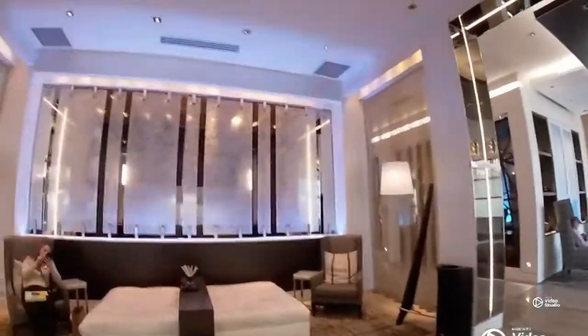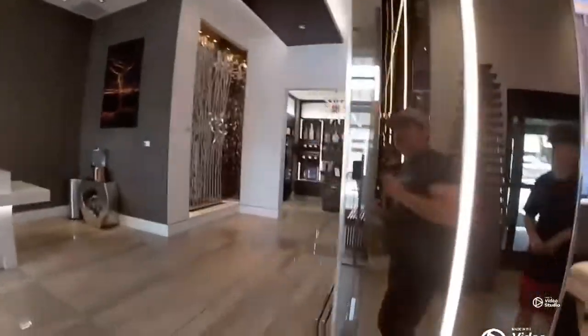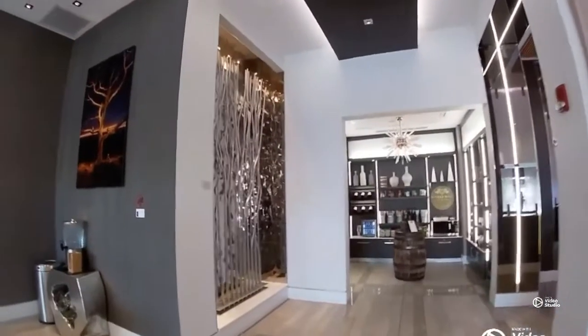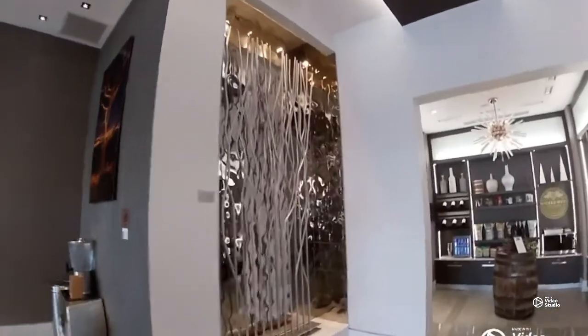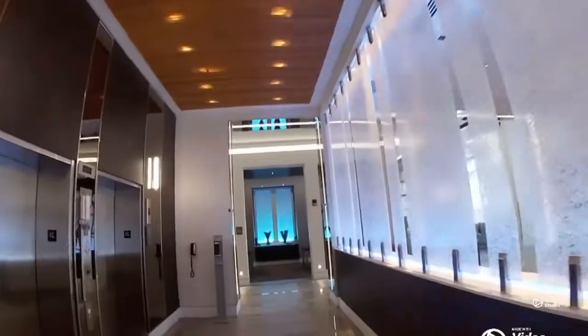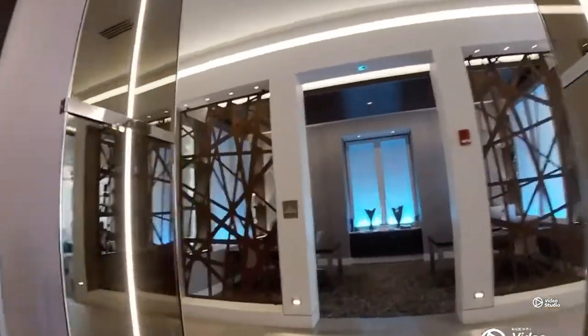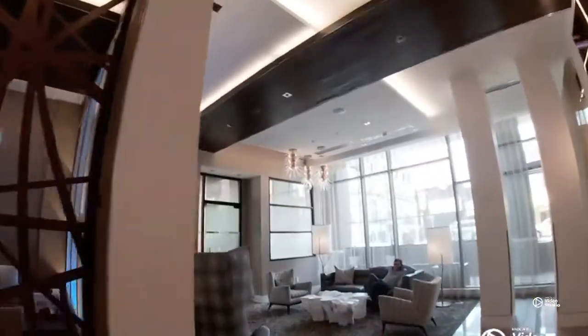This is the Marriott. This is inside the Marriott. Beautiful, beautiful hotel lobby. Check this out. A nice place to lay your head down for sure. Very luxurious and fancy. All right, we're gonna carry on.